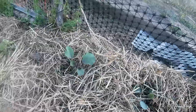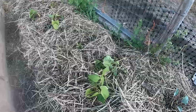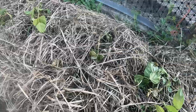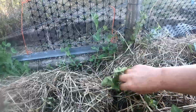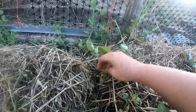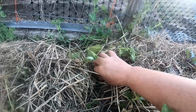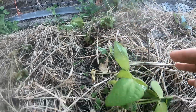More red cabbage. Some of it's doing great, but then these ones at the front are just half dead. Same with my beans here. As you can see, it grew to a good size and now it's just died, and you can feel that something's eaten it.